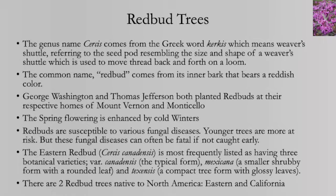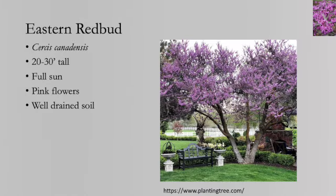So the two redbud trees that are native to North America are the eastern and the California. So let's take a look at our redbud trees. The eastern redbud, the Cercis canadensis, 20 to 30 feet tall, about 20 to 30 feet wide, full sun, pink flowers, well-drained soil. If you want to know more about the tree, you can go to this website.